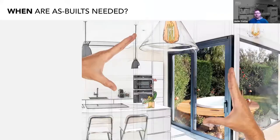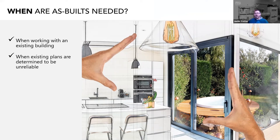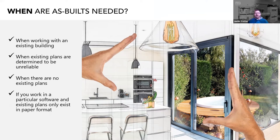So what are some contributing factors to when as-builts are needed? Pretty much whenever we're working with an existing building, we need as-builts before starting design. If the owner or client happens to already have as-built drawings, then we may just need to enter them into CAD or reformat them if they are already in CAD and confirm that the drawings are up to date. If errors or inconsistencies are found, then at some point you may decide that a fresh set is needed.